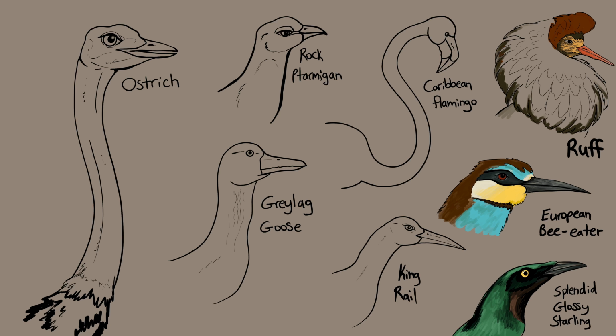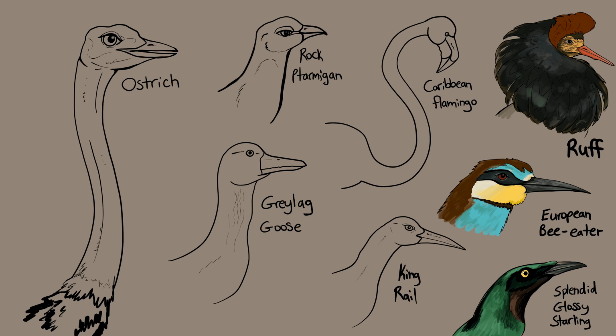Now only the male has them, and only in the breeding season. In the non-breeding season, the male actually looks pretty much like a different species of bird because he loses all those long feathers and gets much shorter neck feathers.